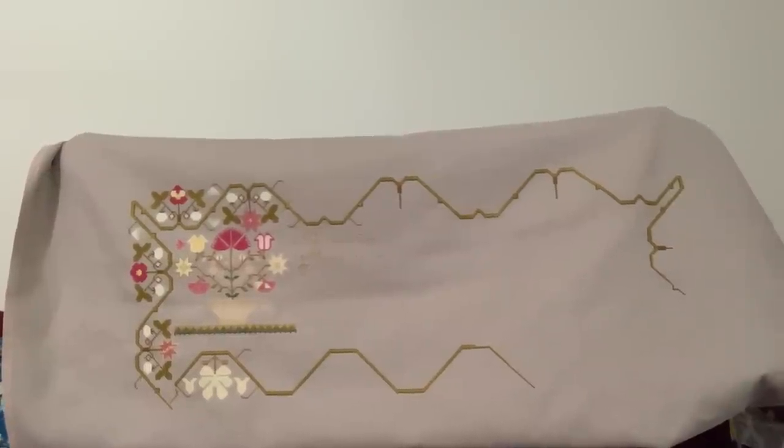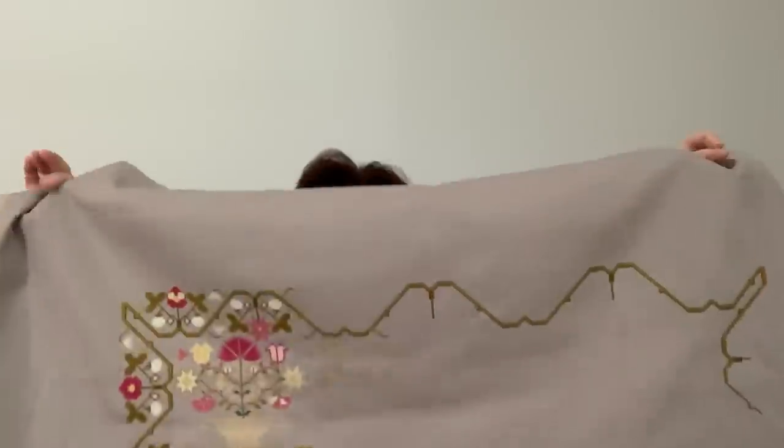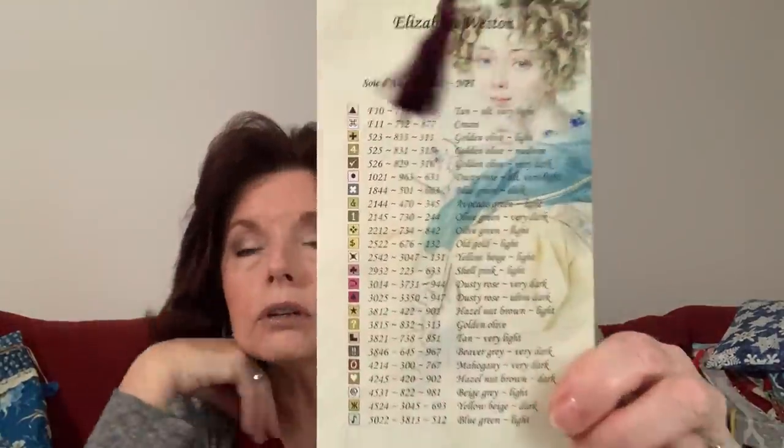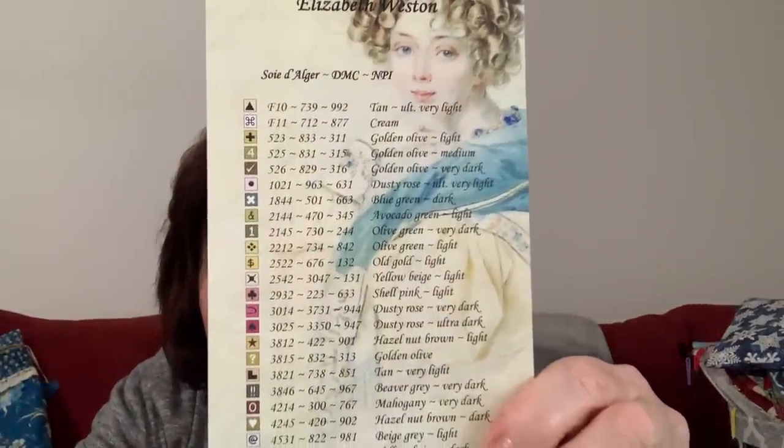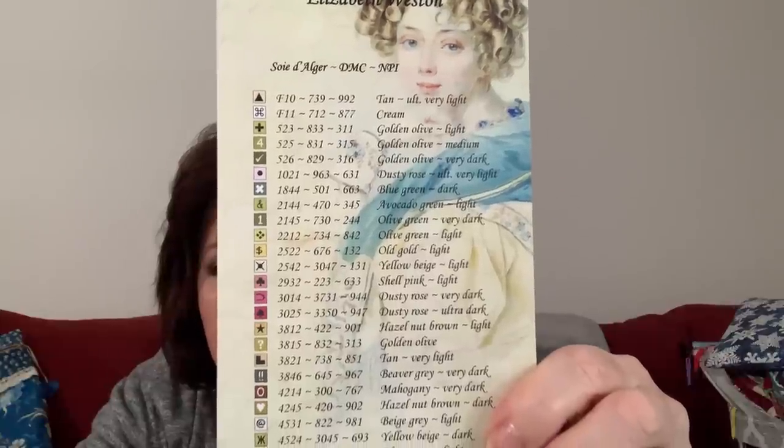So this is where I am on Elizabeth Weston, my Hands Across the Sea, stitching her 2 over 2 with the Called For DMC. It comes with 3 different options. They give you a chart, a thing like this, looks like a little bookmark. So it's charted for Sweetage, DMC, and NPIs. So the other two are silks, but I'm doing the DMC. Doing the DMC conversion for her.